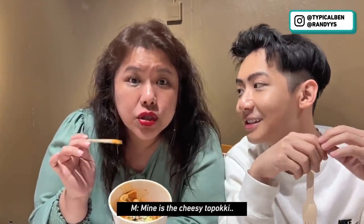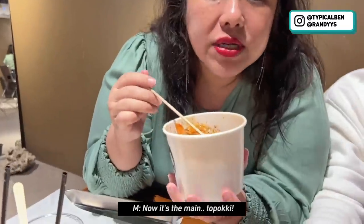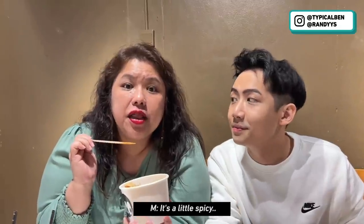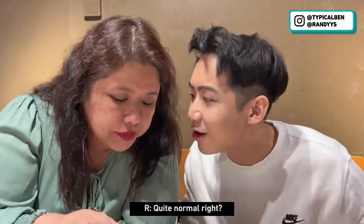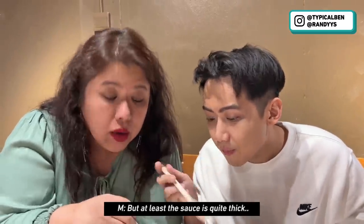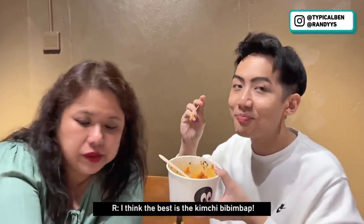Okay, it's our turn to try. Yes, mine is the cheesy tteokbokki. Inside got hot dog and fish cake. Okay, now it's the main tteokbokki. It's a little hot. A little bit spicy. Okay, so Randy is now going to try his favorite carbonara. Quite normal, right? But at least the sauce is quite thick, I think. I think y'all should try the kimchi bibimbap. I think the best is the kimchi bibimbap.